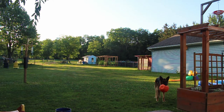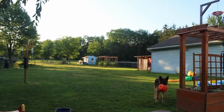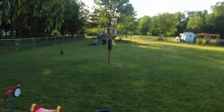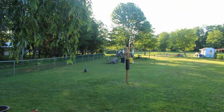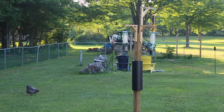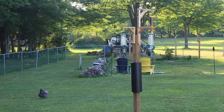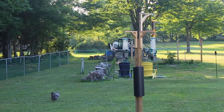So, getting some birds on the bird feeders now. Let's see if we can catch them. Yep, that's Bear. That's all he does with his ball. Squish it and squeak it.